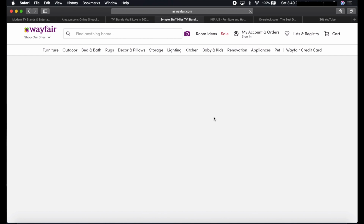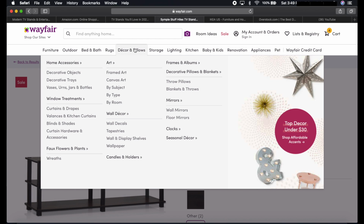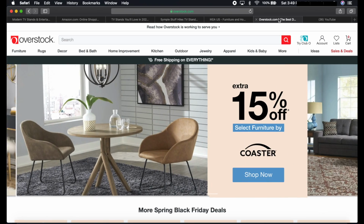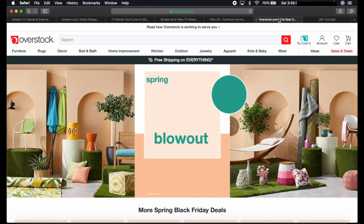But this is just a good way to shop around and find things that you need. Like I said, it could be a bed, it could be a desk, it could be chairs, simple decor. Right now I'm looking for some accent pillows to put on my couch, because I have a whole color scheme going on out there. So this is just a super good way to shop.